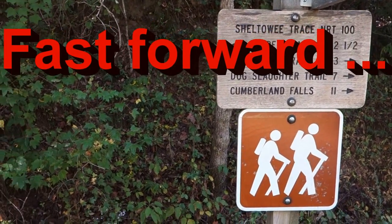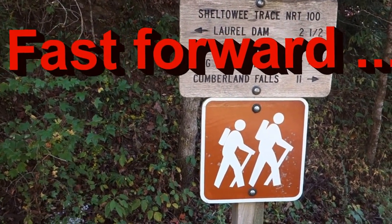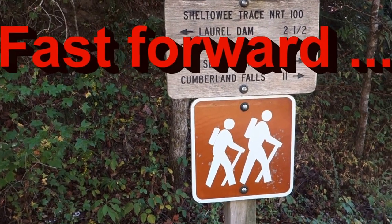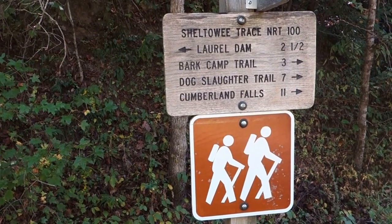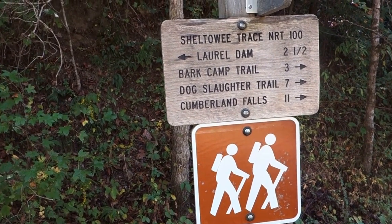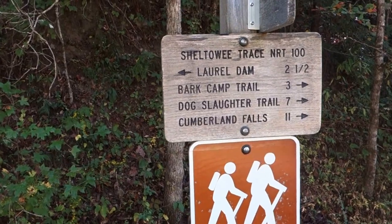So this morning it took me about 3 hours to get from Bark Camp Trail to here, which is about 3 miles. That's about a mile an hour. There were some difficult areas of the trail where I had to go slow. And this says Laurel Dam's 2.5 miles, and it's now 11:48. So let's see how long it takes me to get there.